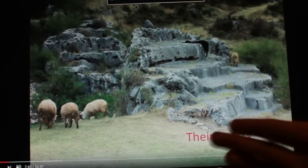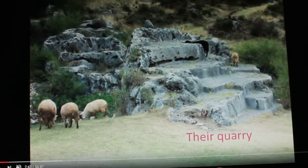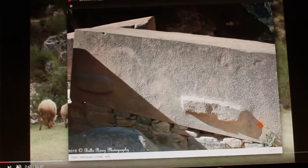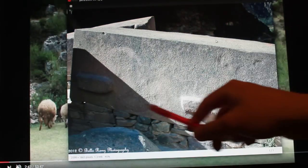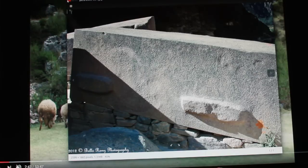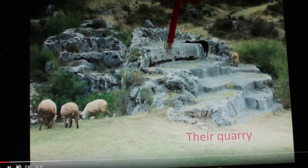This picture here blew my mind. This is unbelievable. See this here? Two long nubs. It's a lot like this picture here. You see, the Pre-Inca or whoever they were, they made these stones with very long nubs as well as very short ones. And if we look at the quarry, it's as if they firstly cut directly downwards.